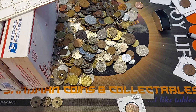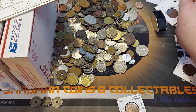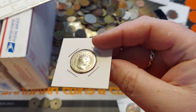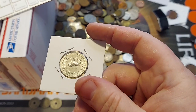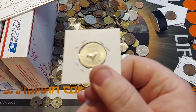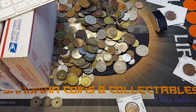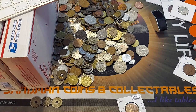So otherwise, I did find a silver ancient. I'm kind of questioning. It's in really good shape, but if a real one, it could be a pretty good coin. Kind of common, but I will find out more about it. Alright, so we'll be back a little bit with the next find.